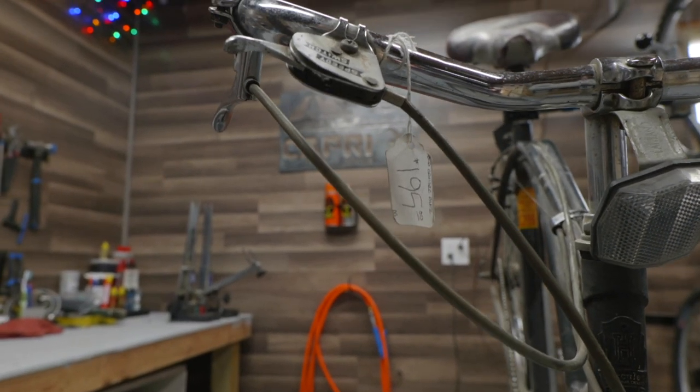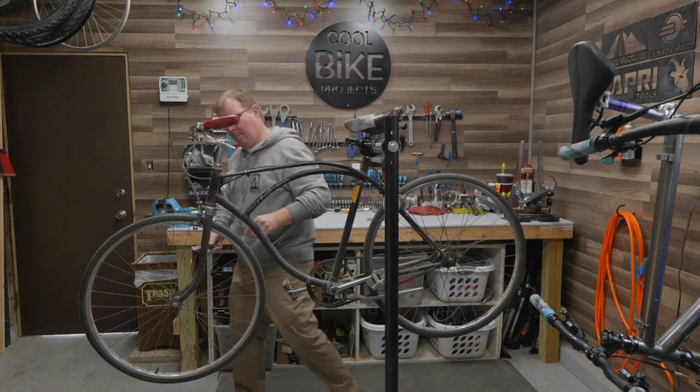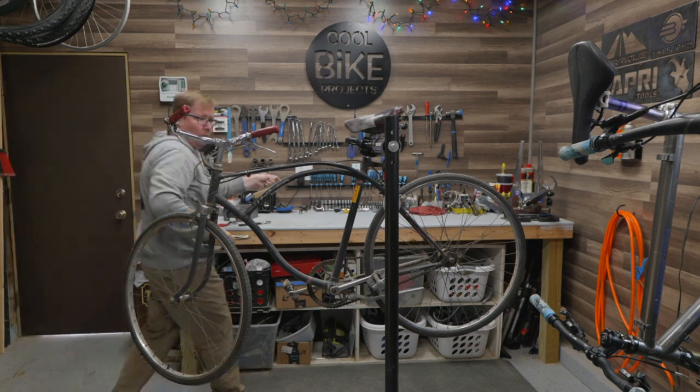So, now it's time to see if we can't get this frame back in better shape, and get this bike restored for a good friend. So sit back and enjoy as we tear this bike apart, and see if we can't get the frame in better shape.